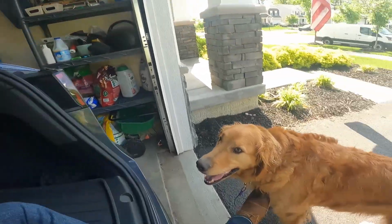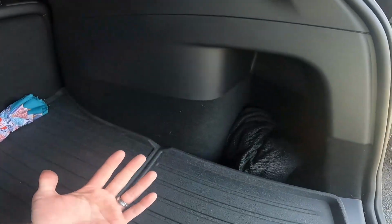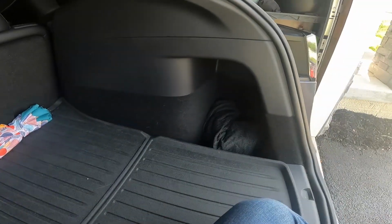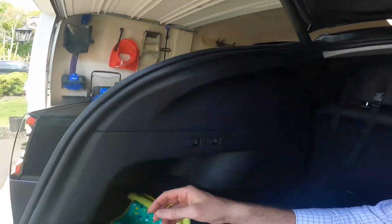And then obviously with a dog, you need to have a seat protector. It goes to show the amazing amount of storage that you have in the car, because you can put all this stuff in there and you never even see it. In fact, I've got another video too where they make this cooler. It's really a thermoelectric cooler, but it plugs into this convenient 12-volt outlet that's back here, and you can have a mini fridge in the back of the car, which is just amazing. I love that part of it.